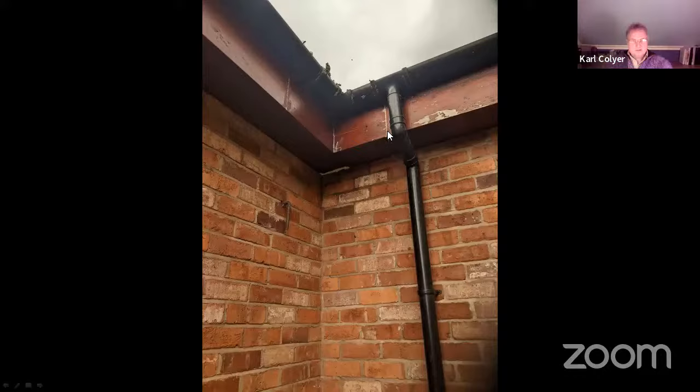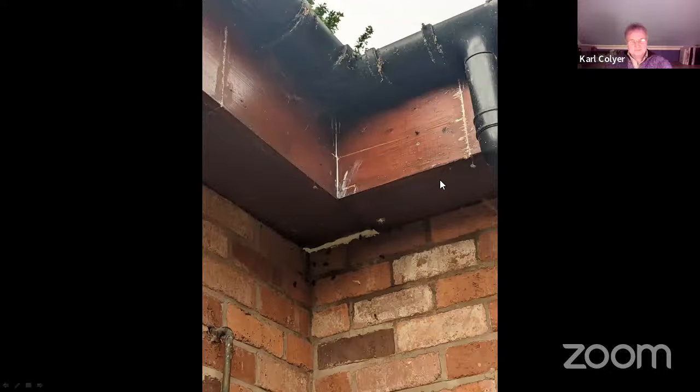So section I took out. This was a section that I was trying to take out, but it would not come, so I didn't bother in the end. But yep, looks okay. It'll look nice once it's painted.